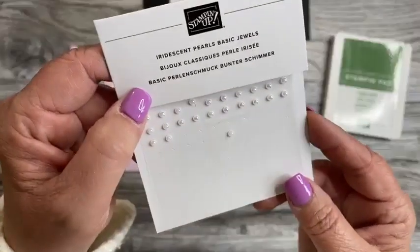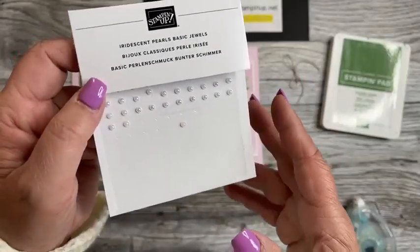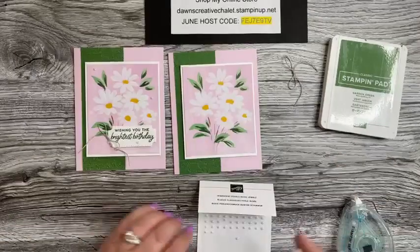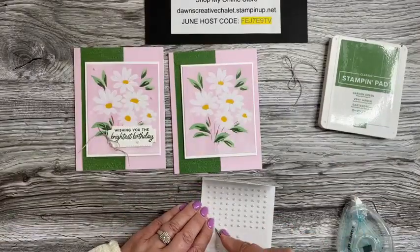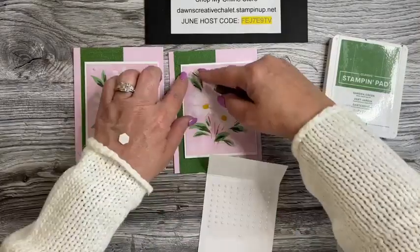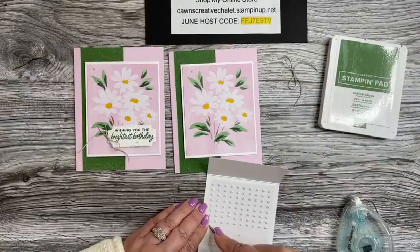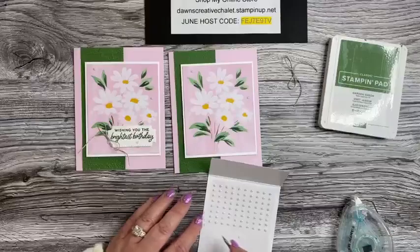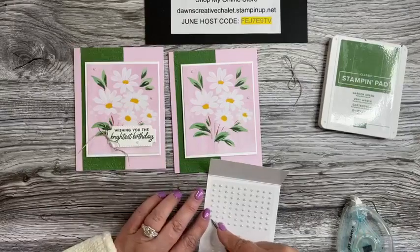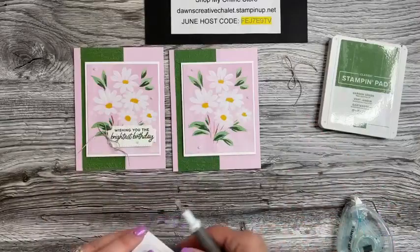Anyway, I'm also using the Iridescent Pearls Basic Jewels. I love these, along with, of course, our rhinestones. These are my go-tos. And what I'm going to do is just take my Picket tool. These little guys are jumpy too, by the way. And I am just going to give this a little bit of bling. It's not really even bling. It's just a fun, soft embellishment. Whoop. Oh my gosh. They're so tiny, right? And my fake nails do not help.